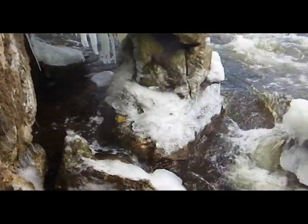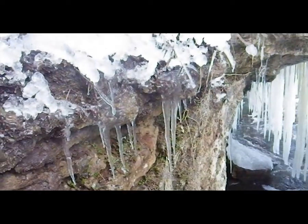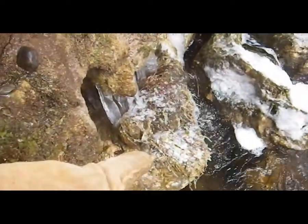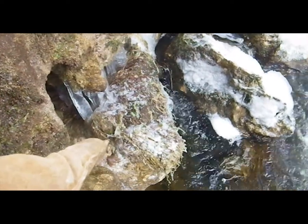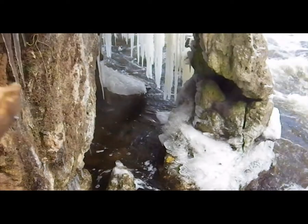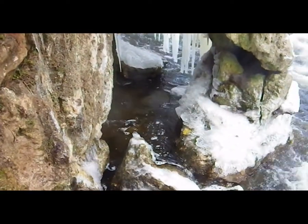Okay, here's the problem. It's kind of tricky getting over there. I'm on the edge of this sort of cap of tufa. I'm going to have to step down onto there or take a little leap, somehow get onto there, avoid slipping on the ice, and get into the grotto. Let's see what happens.